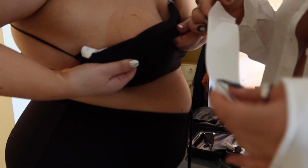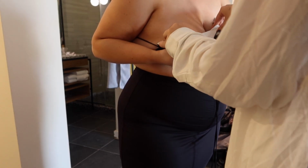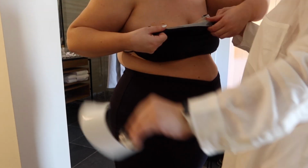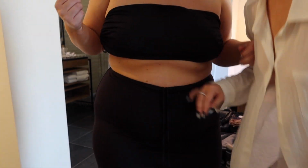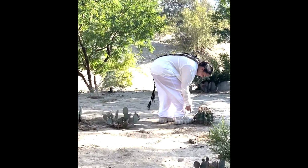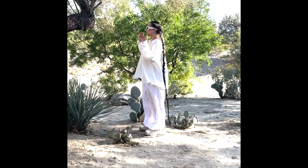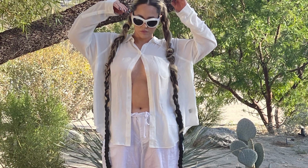Okay, so one side has this film on it and one side is sticky. So, I'm pulling the other one off. Voila. Let me see. Sneak peek of the outfit. This is so pretty. Oh my God.